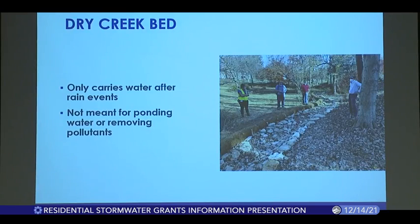And then a dry creek bed has the same quality as a bioswale in that it is going to help move water away from where you don't want it to be. It helps carry water during rain events. But it's not really meant for filtering or infiltrating water. It just kind of moves it somewhere else.